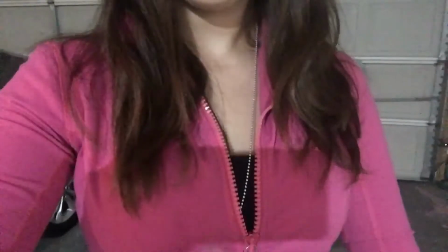But guys, can we just appreciate how long my hair is getting? Oh my gosh, my lighting. Like, and I just cut it a few days ago. It's crazy. My hair has not grown in so long. I'm so happy. On top of that, I may or may not get extensions.